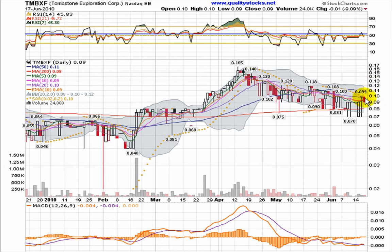Right now it's still battling the middle Bollinger Band. Bullish charts trade to the upper side of the Bollinger Band. So what we're looking for from TMBXF is to move back up a little bit more, finish out this rounded bottom, and get all the moving averages underneath it. It'll be a very strong chart at that point.